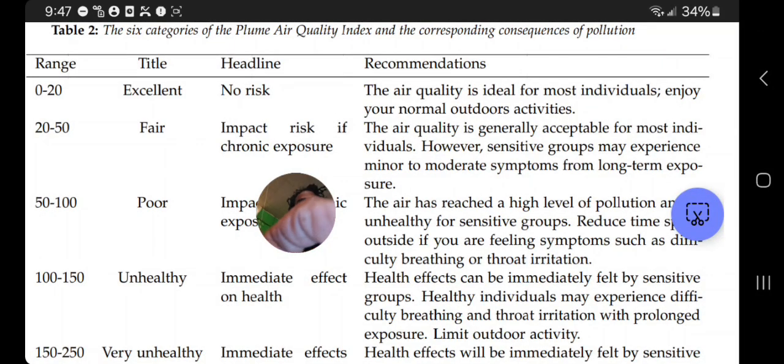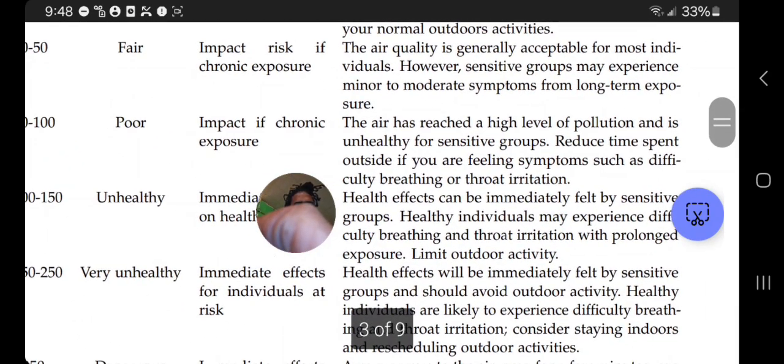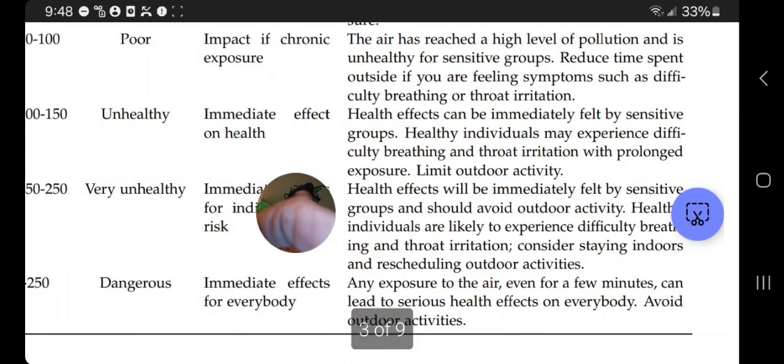Okay. Poor. The air quality has reached a high level of pollutants and is unhealthy for sensitive groups. Reduce time spent outside if you're feeling symptoms such as difficulty breathing and throat irritation. Immediate health effects may be felt by sensitive groups. Healthy individuals may experience difficulty breathing and throat irritation with prolonged exposure. That's what I've been telling you guys. As long as the exposure keeps going on and on, on a daily basis, this is what you're going to have.